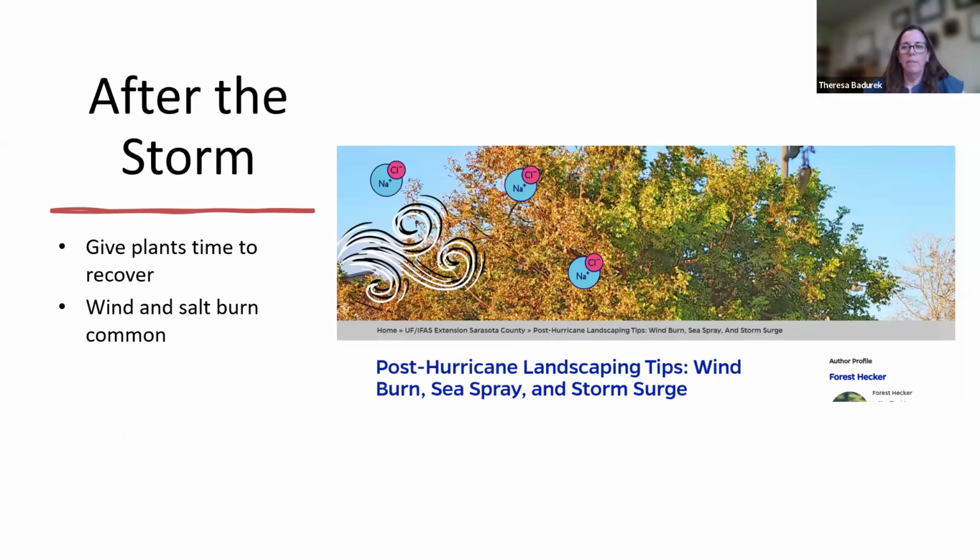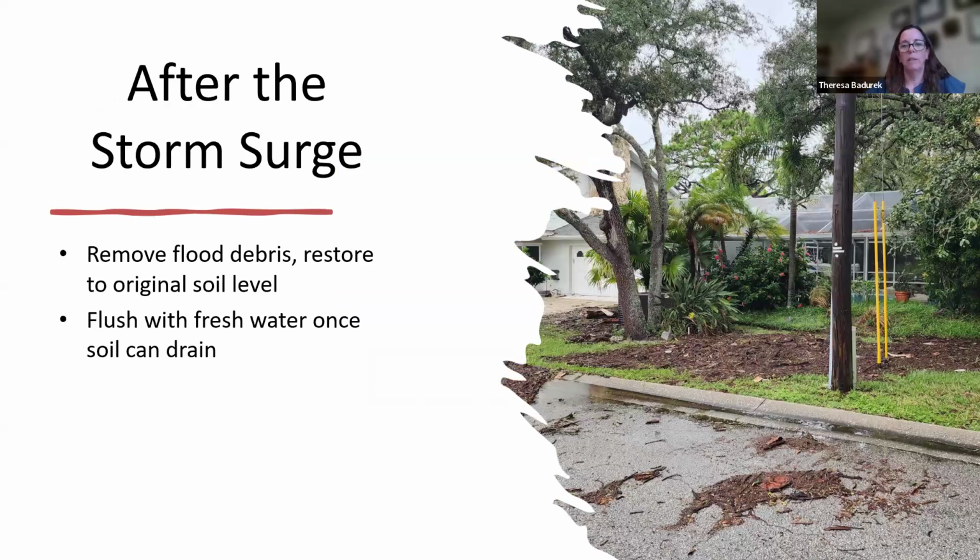The biggest thing is give plants time to recover. There's a picture here. One of my colleagues wrote a really good blog about wind and sea spray and windburn. And a lot of our trees, you probably saw this, they will get either dried out from the winds or sometimes also salt burned from salty winds. This is really common. There's nothing you can do to fix it. This is a matter of time. And so all you can do is patience, patience, patience. But don't assume that your plants are dead when you see stuff like this after a storm. I know it's hard to step back and watch everything look like it's dying, but all you can do is apply patience liberally.